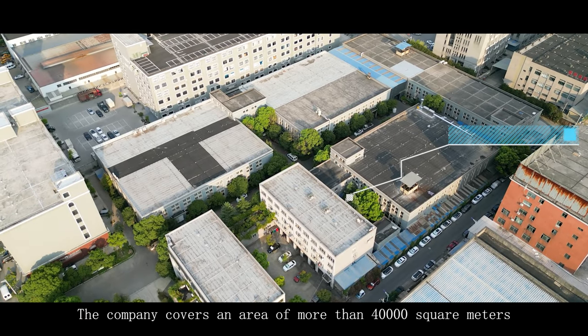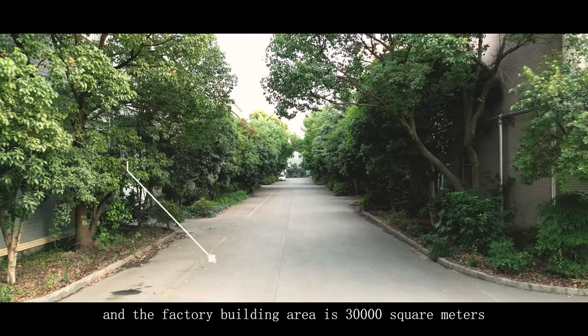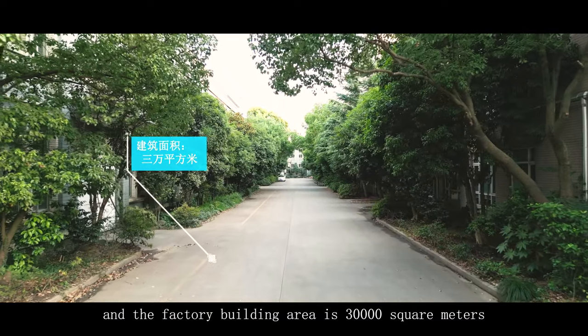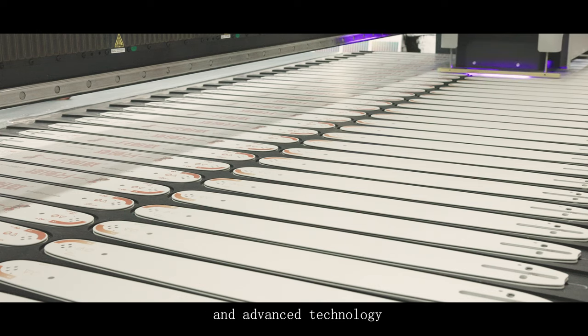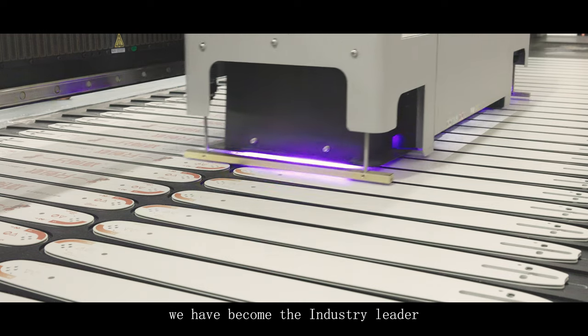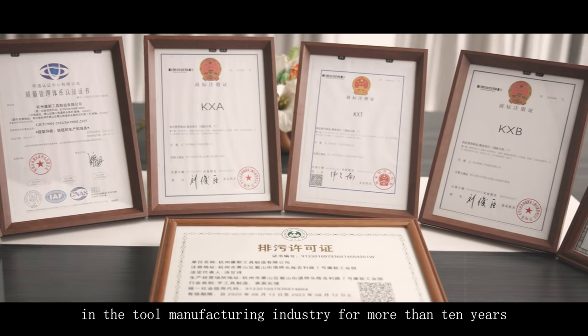The company covers an area of more than 40,000 square meters, and the factory building area is 30,000 square meters. Taking advantage of high-quality products and advanced technology, we have become the industry leader in the tool manufacturing industry for more than 10 years.